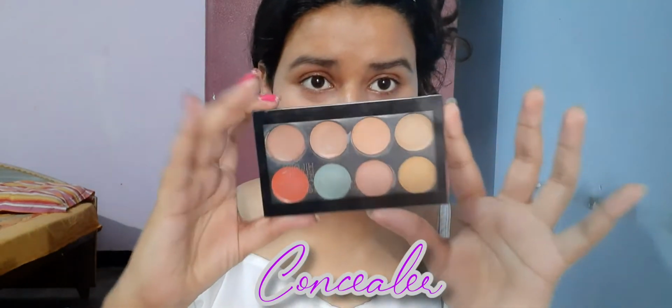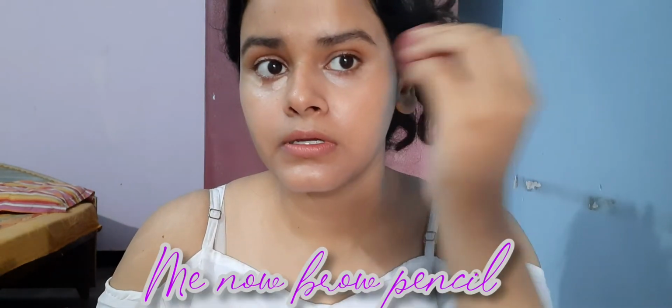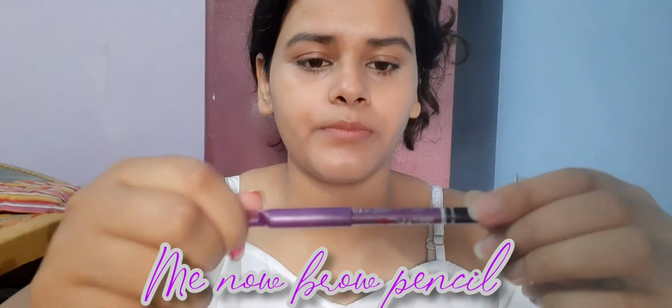Use the concealer palette. It's from Hilary Rhoda. Yes. Brows. I'm now using Me Now brow pencil. It is very good and very affordable. It cost, I think so, 50 rupees or 60 something.